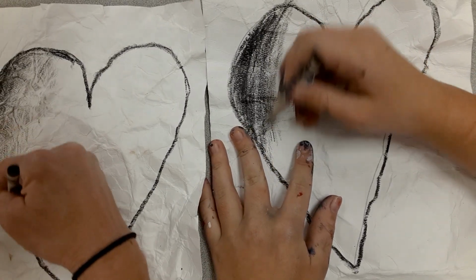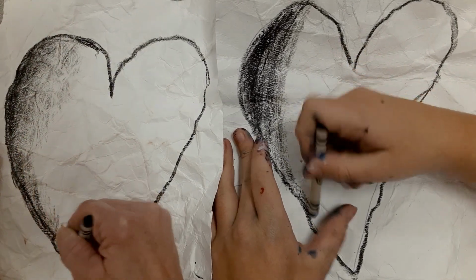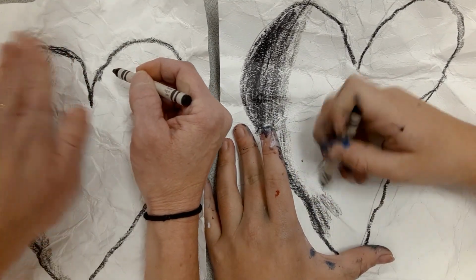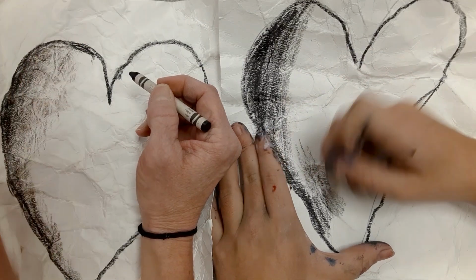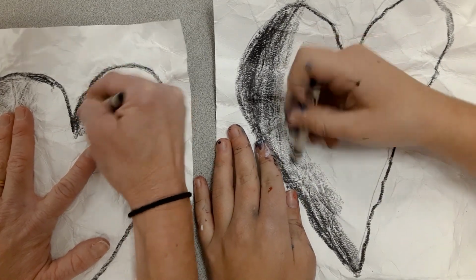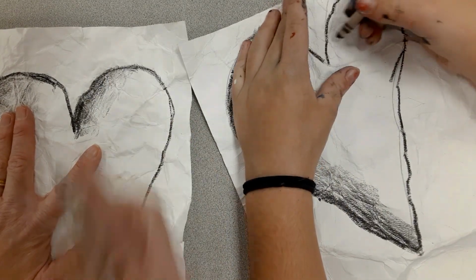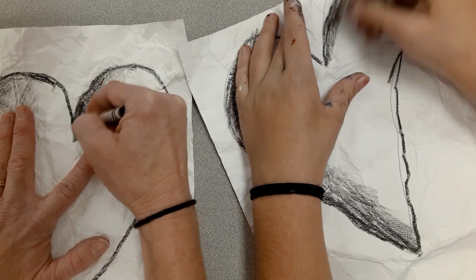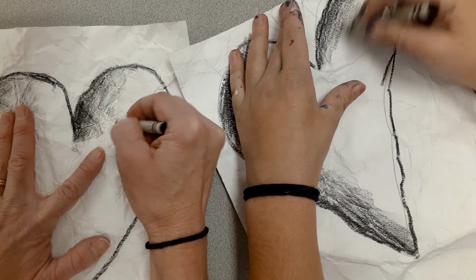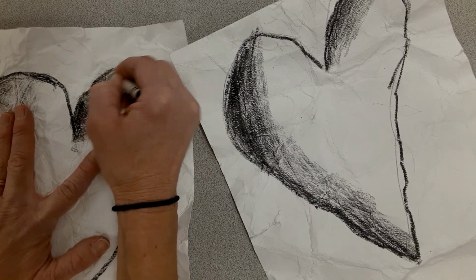Okay, I'm going to bring the shading down just a little bit down here. I really want this side of the heart to look like there's a shadow. Because this is the left side of the heart, and also the left side of this hump, I'm going to do the shading on this part right here. I'm not going to continue it down this side. Again, pressing hard near the edge and lightening up the pressure as you get closer to the middle.